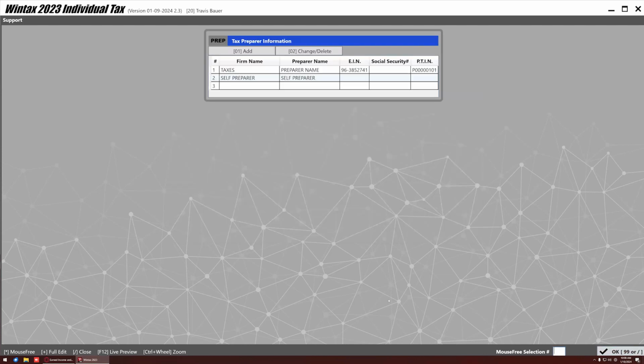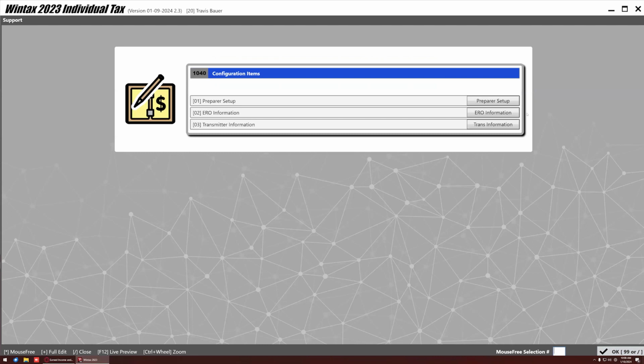Okay, we'll go ahead and click OK here. We'll go ahead and click OK one more time. So the transmitter information, that's only necessary when you're doing direct filing. If you're doing direct filing, you would know that you're doing direct filing. If you don't think you're doing it, you're probably not doing direct filing. For most of our clients, the prepare setup and the ERO information is all you're going to need. Once you have those two set up, you're pretty much good to go on creating returns. But we're going to go into defaults and settings for a quick second here.